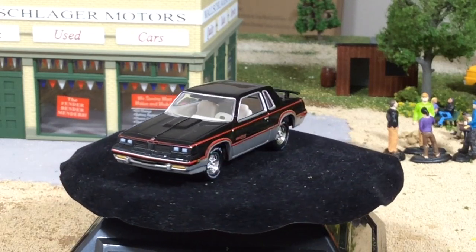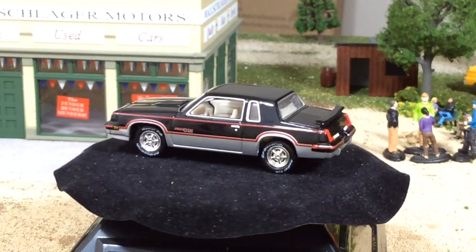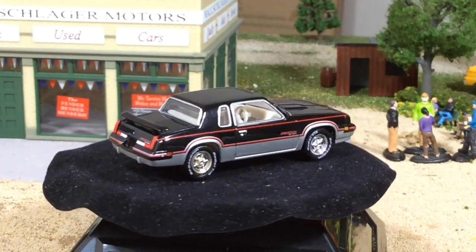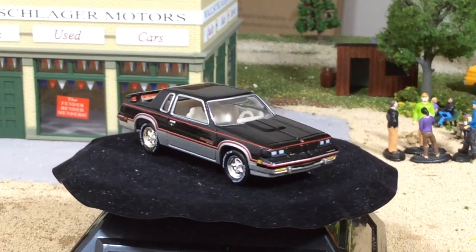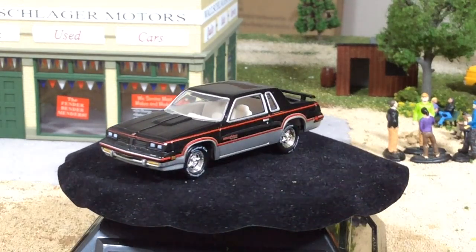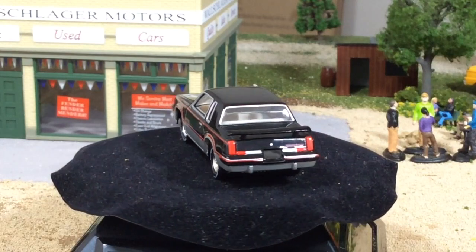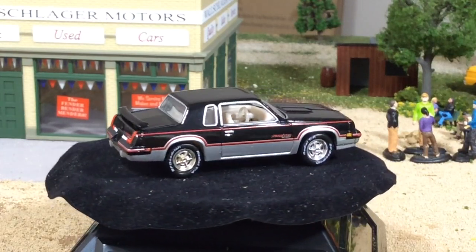But this Hearst Olds is awesome. Actually, to me, reminds me quite a bit of a Greenlight. I think if Greenlight were to produce this car, this is pretty much about what I would expect it to look like. But Johnny Lightning did a fantastic job on this casting. And this is one of those cars, probably won't leave my collection. So I wanted to showcase this.